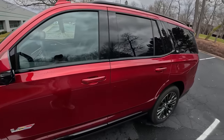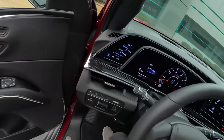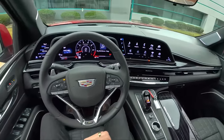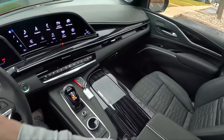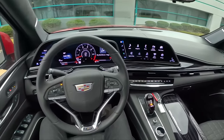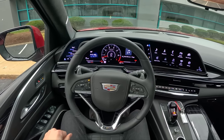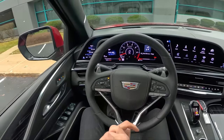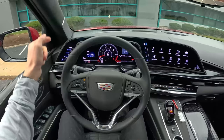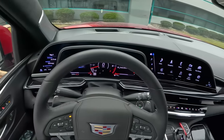All right, we'll hop inside, show you around the front seat for a minute, and then we'll take this for a drive. This is a nice looking interior. It is very user friendly, lots of physical controls and buttons, and we get this kind of funky touchscreen layout where it's just a panoramic view with different layers. Kind of reminds me of McMansion roofs or something.